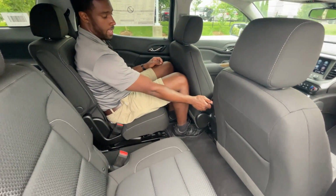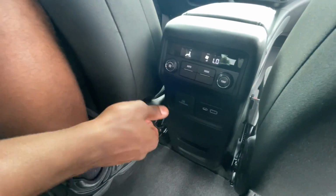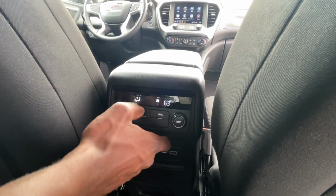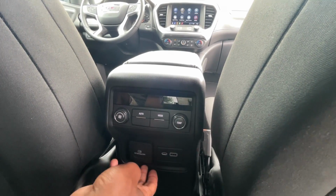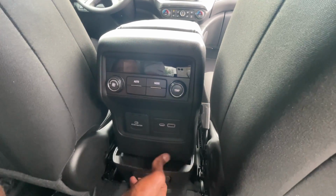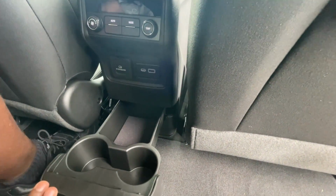And over here, we have our rear AC climate controls. Of course, you can control it from the front, but the controls back here are pretty intuitive. You can just change your mode there, adjust the temperature, toggle the auto mode, and then you can cut it all the way off if you want to. And then a 120 volt 3-prong household plug in here, USB-C and USB-A charging port. And then we have cup holders here, nice storage compartment there.